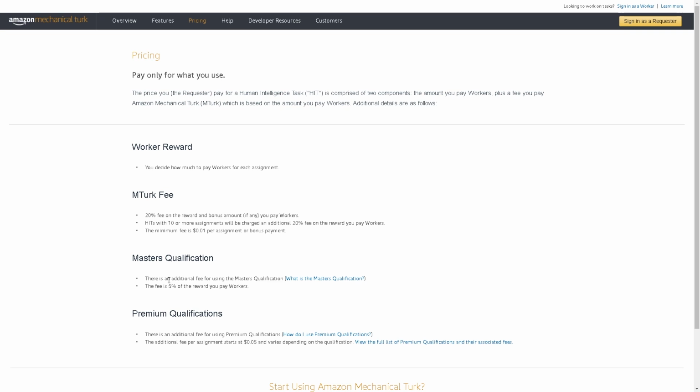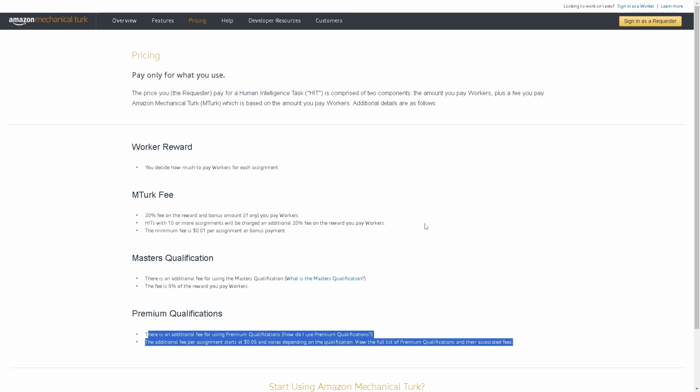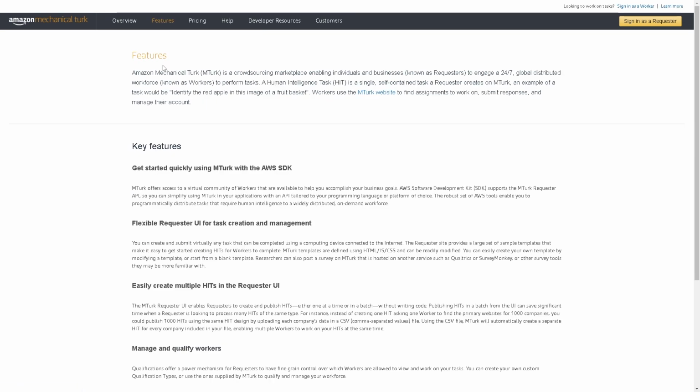And again, there's an additional fee for using the Masters qualification, which we will go into in depth in the next tutorial, but the fee is 5% of the reward you pay workers. And again, for premium qualifications, you might want to see the associated information here. And again, here are some features that you want to read and understand if you want to dive deep into Amazon Mechanical Turk. But this is one of the best platforms that you can start with in terms of data labeling.